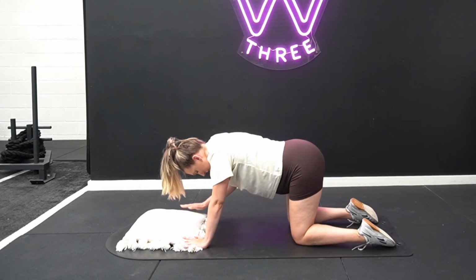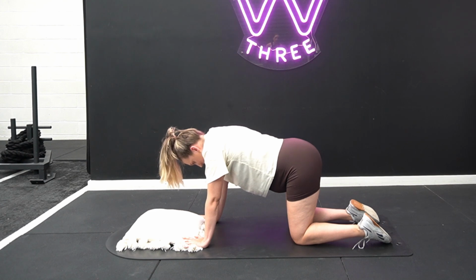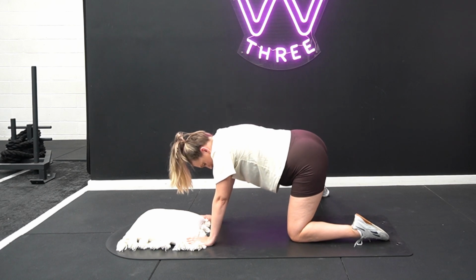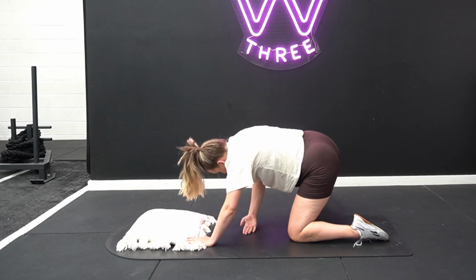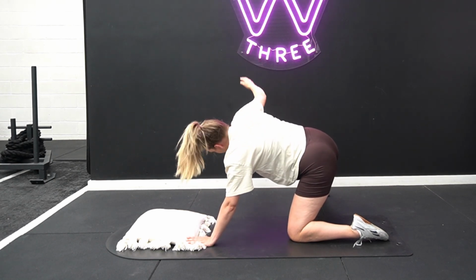From here, we're going to come back up into hands and knees. We're going to extend out through our right foot, taking the foot out to the side of our body. Excellent. We're going to come into a thread the needle type movement. So we're going to take the same hand as foot that's extended and thread it underneath our body, opening that hand up towards the sky to open up your chest.